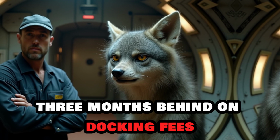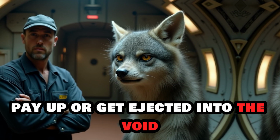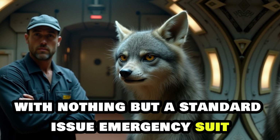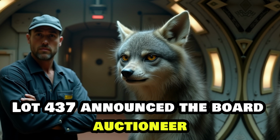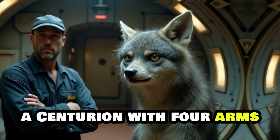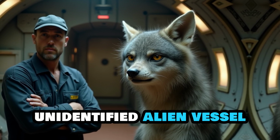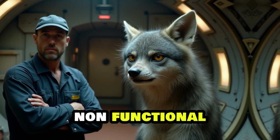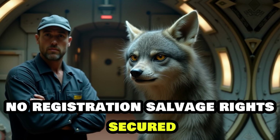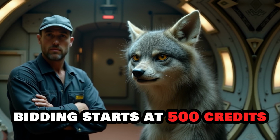3 months behind on docking fees, and the station administrator had made it clear: pay up or get ejected into the void with nothing but a standard-issue emergency suit. "Lot 437," announced the board auctioneer, a Centaurian with 4 arms and the enthusiasm of a dead battery. "Unidentified alien vessel, non-functional. Discovered adrift in the Cygnus expanse. No registration. Salvage rights secured. Bidding starts at 500 credits."